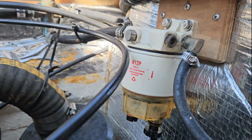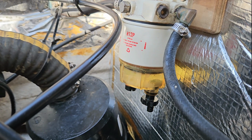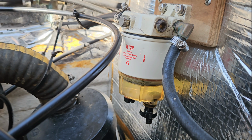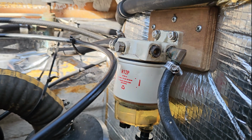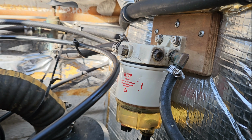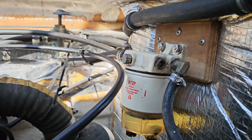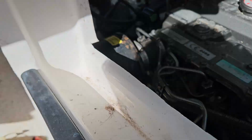So there we have, fuel's looking clean. We'll pump that. Any moment now. Any moment now.